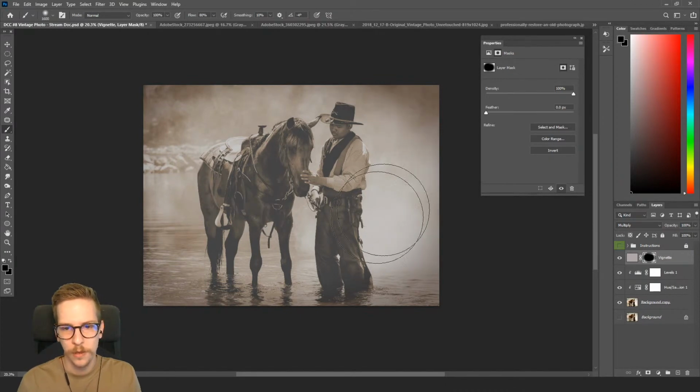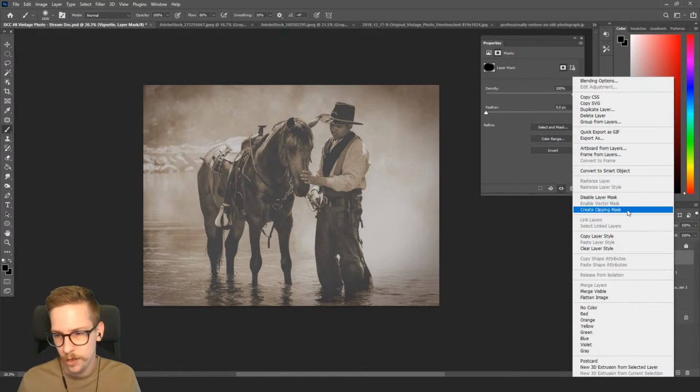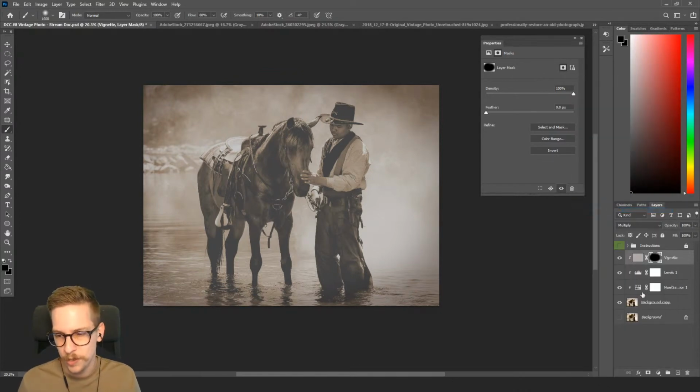And now we can always modify this again. I'll clip this to my mask. We don't really need to be clipping these because the photo takes up the whole canvas, but I like to keep it organized. So that's our vignette layer, and that looks pretty good. So onto the photo texture.